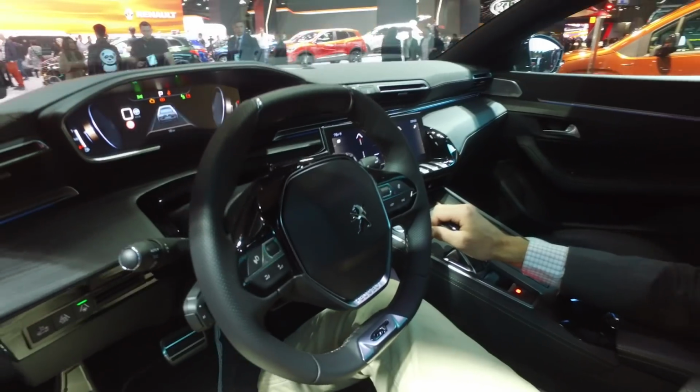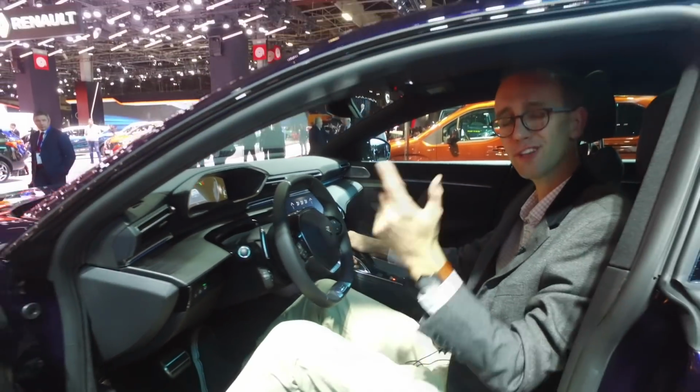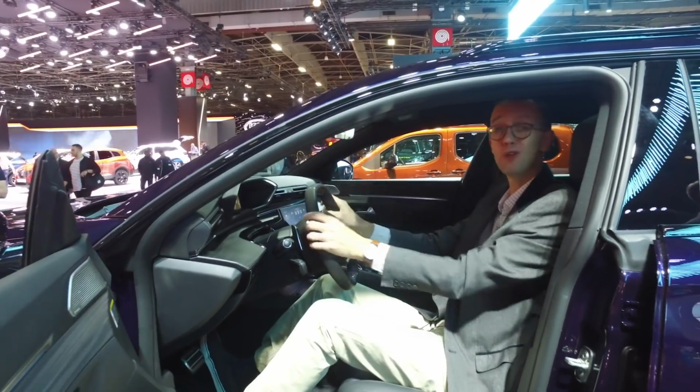And there you go, a little look at what's happening here in France, and of course a list of a few vehicles we wish would cross the Atlantic, like this Peugeot station wagon.